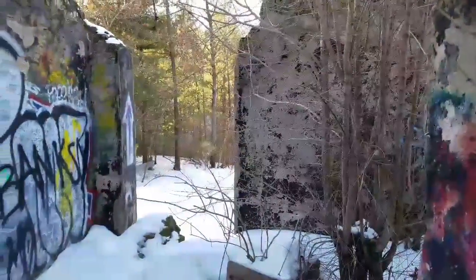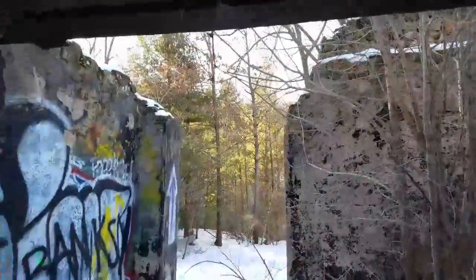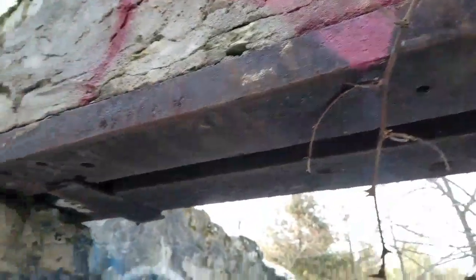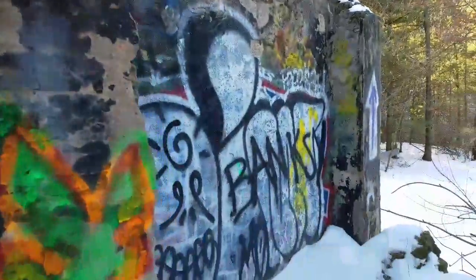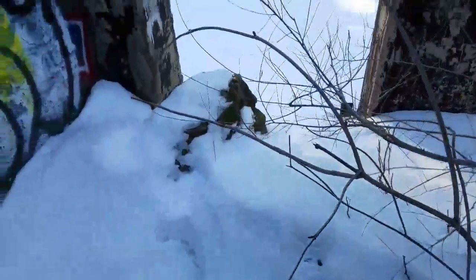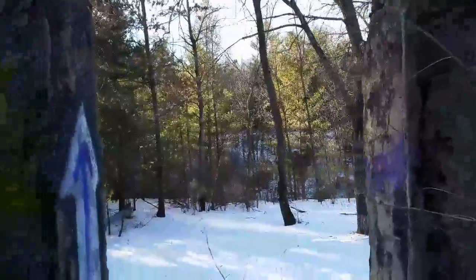I'm trying to step through here with all the snow and everything, but you see, this is all the cast iron right here for the door. And I bet this was a sliding door at one time, maybe. I don't know how that would work out, but yeah. And then here's what's left of this part right here. I don't know what this used to be. Maybe part of that right there. This right here at one time was up there, and it got knocked down from erosion maybe.